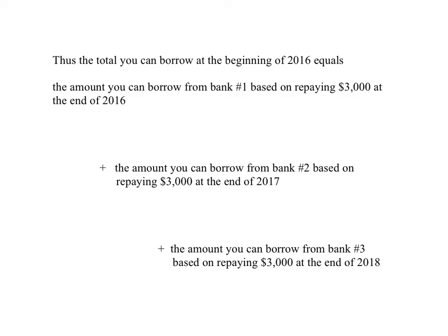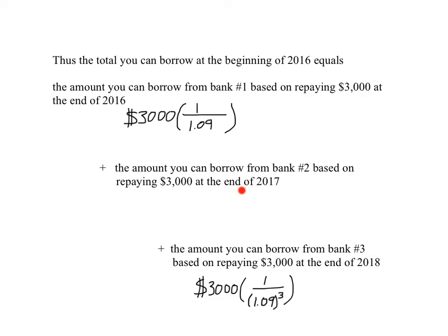These are 3 separate loans, and each one has its own computation of how much each bank will lend you at the beginning of 2016, based on your promised repayment. But we've already done this computation for banks 1 and 3, and we can see the thought process for bank number 2 as well. For bank number 1, we figured out that you could borrow $3,000 times 1 over 1.09. For bank number 3, we figured out that you'll be able to borrow $3,000 times 1 over 1.09 cubed. By the same sort of thinking, the amount that you can borrow from bank number 2 will be $3,000 times 1 over 1.09 squared. The sum of these is what you'll be able to borrow at the beginning of 2016.